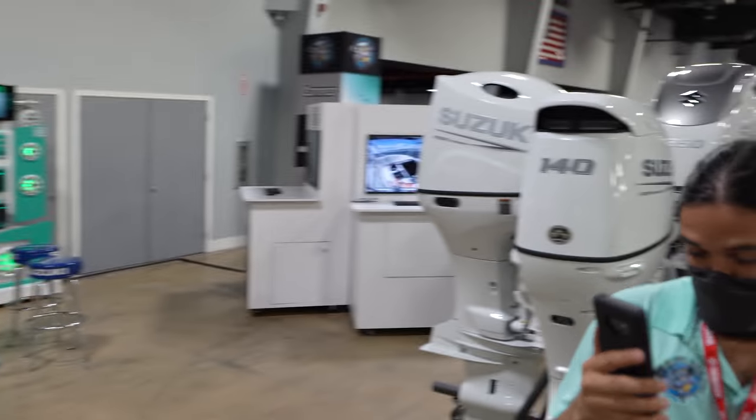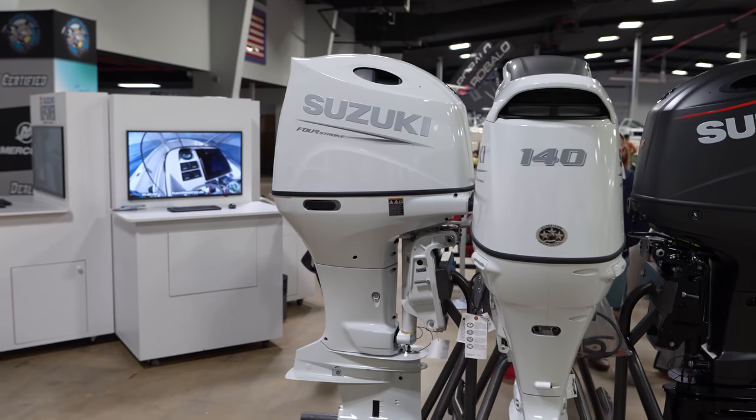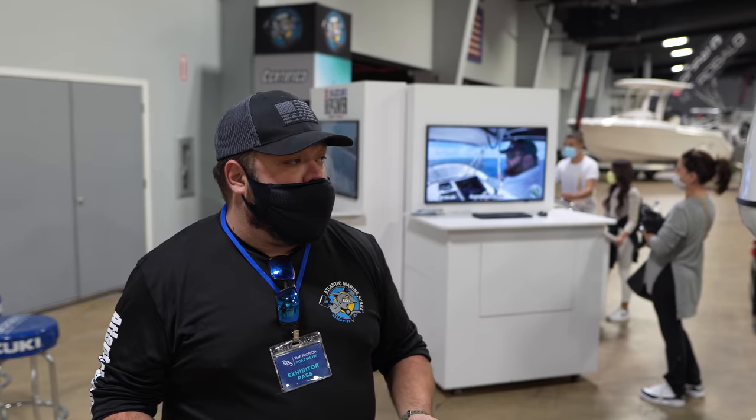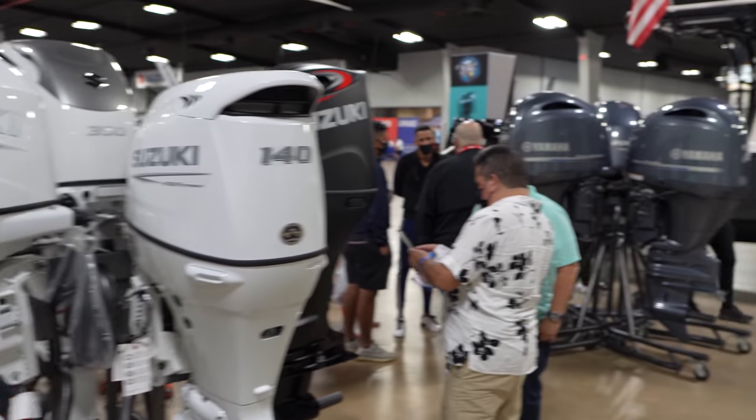All right, what about the Suzukis over here? Suzukis, those guys are really nice engines, 6-year warranty. You can't go wrong with Suzukis. Availability is really well with them. As a matter of fact, we got a big truckload coming in 4 weeks. In 4 weeks, okay, final one is Yamaha.